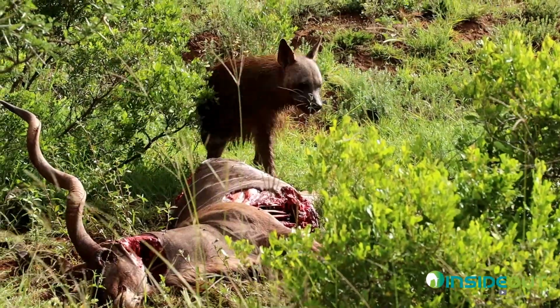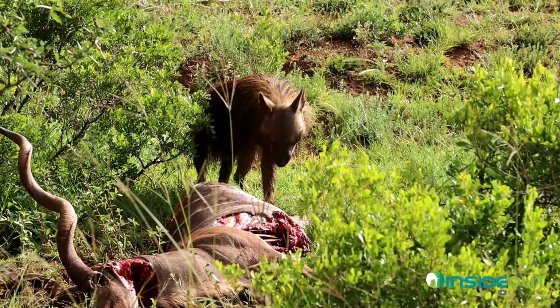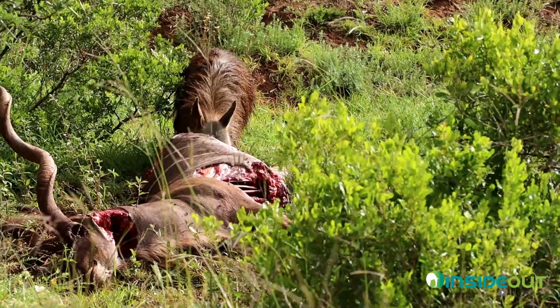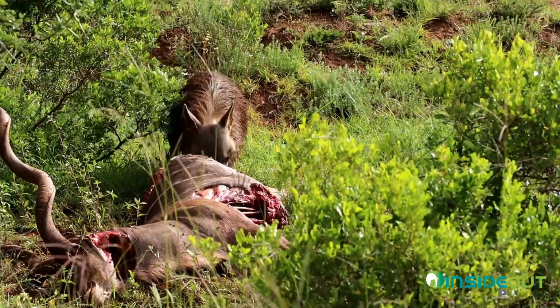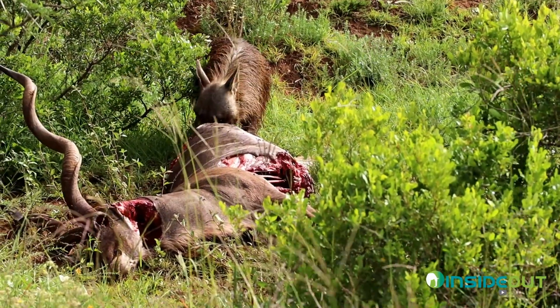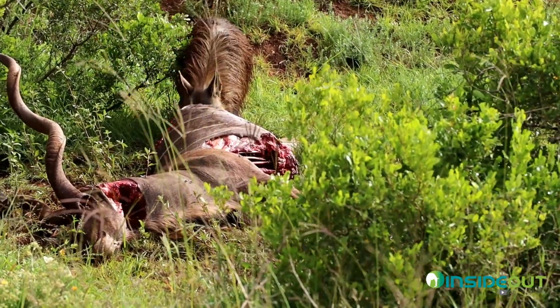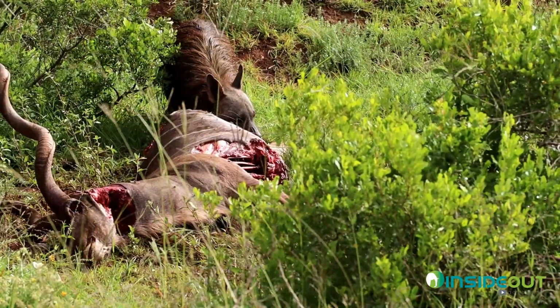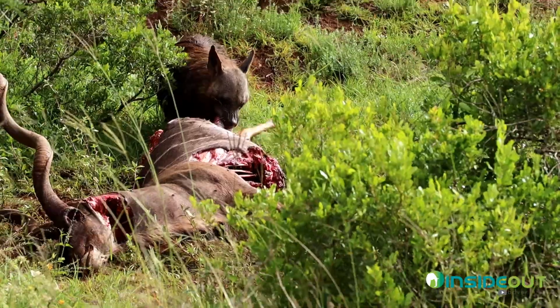We were super excited to have come across a brown hyena in the Addo Elephant Park. When we first made our way into the park, we actually had no idea that there were brown hyena, only spotted hyena. I actually said to my neighbor one evening when we arrived that I don't think there are brown hyena, but we were proven wrong the next day.